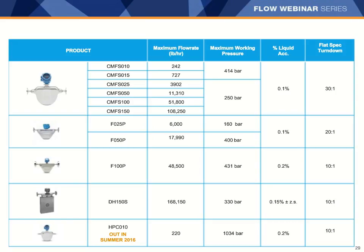Do realize that that is the flat spec of the meter, where you're going to see the stated 0.2% accuracy. But you can operate below that flow rate. There's no minimum flow rate like some other volumetric meters where it'll stop reading. So you'll still be able to go well below that. It's just the accuracy will not be 0.2%, it will be outside of the flat spec. So yes, we've quoted or looked at that HPC 10 for significantly lower flow rates.